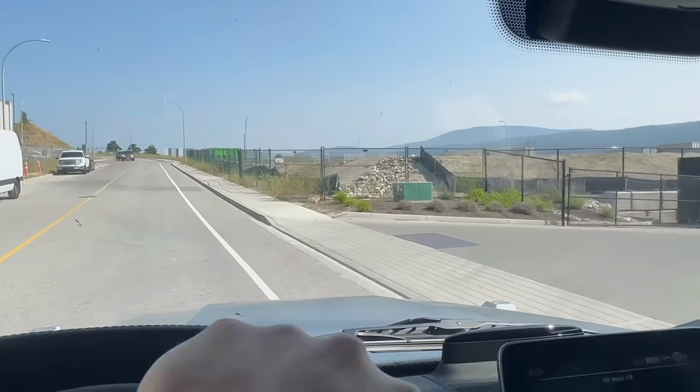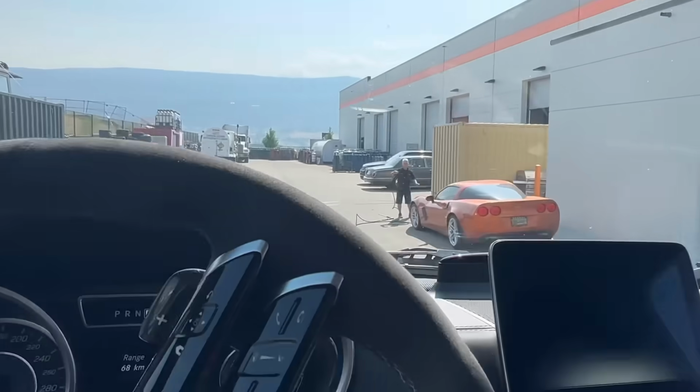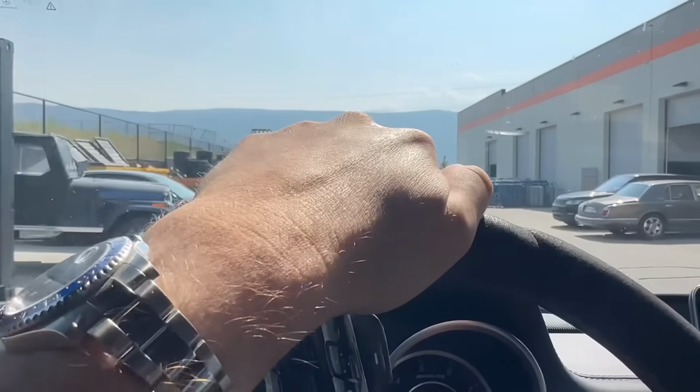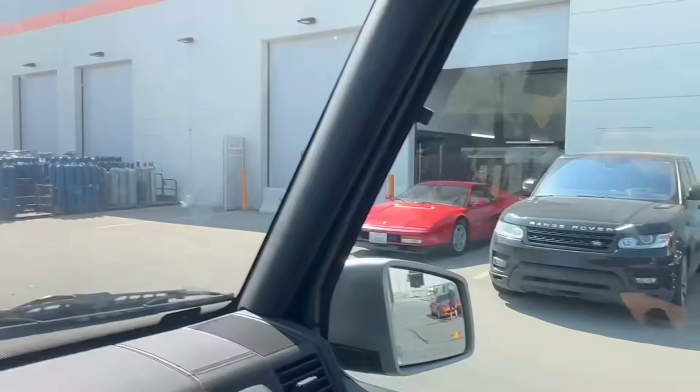Definitely not a hybrid or electric car, I'll tell you that much. Oh, here we are at August Garage, because the G-Wagon literally has winter tires on it, which is stupid. Hey! I just noticed this. Look behind us.